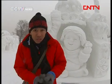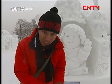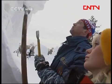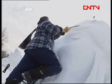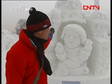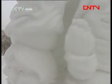So the snow sculpture exhibition happens every year, and within this exhibition there's a competition that also happens every year between people from lots and lots of different countries who all come here and sculpt the best snow sculpture they can come up with to win the main prize. And this was this year's winner from Russia. Check it out, pretty cool, huh?